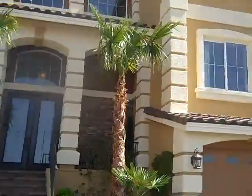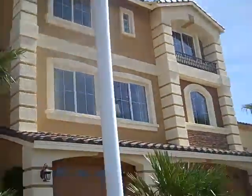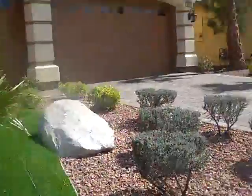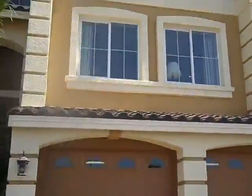Here's all the other models that they got. And this one's named the family. 3-car garage, 3 floors. See those steps right there? What's the point of having that? You know? I don't know what architect did that, but I think they really screwed up on that. Well, and that's about it.